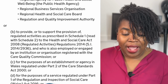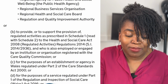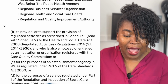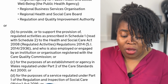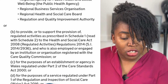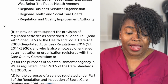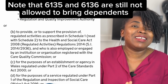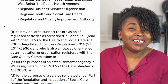Or to provide or to support the provision of regulated activities as prescribed in Schedule 1, read with Schedule 2, to the Health and Social Care Act 2008, regulated activities, regulations 2014, and who is also employed or engaged by an institution or organization registered with the Care Quality Commission. If you're employed or engaged by an institution or organization registered with CQC, you also qualify as someone that will be classified under this health and care ASHE salary jobs.